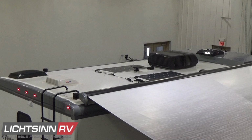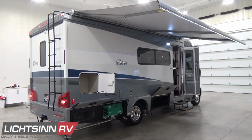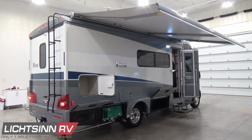Wrapping up rooftop, keep in mind that Winnebago View is 25 feet 5 inches long. It is 7 feet 7 inches wide and 10 feet 8 inches tall to the most standard feature atop the roof of the Winnebago View. And now as we work back down towards patio level, we'll wrap up with the balance of 30 cubic feet of basement and exterior storage, as well as all of the patio components.